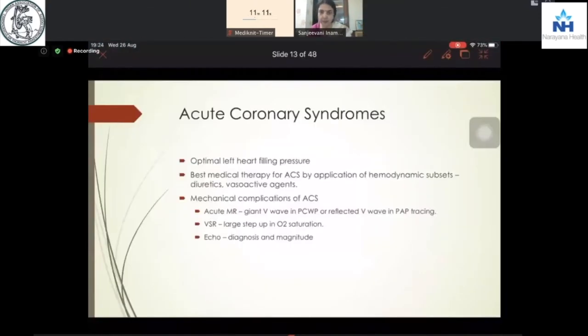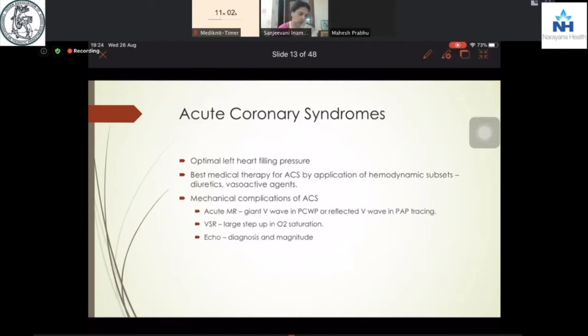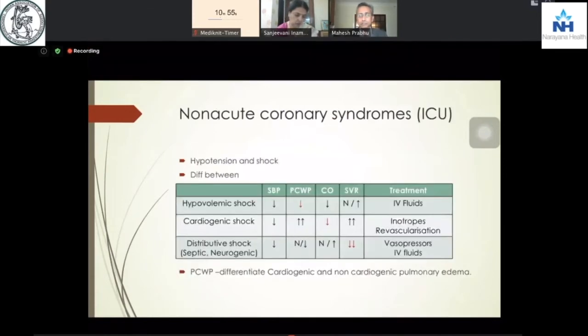Now, the usefulness of this: it was initially used for patients with acute coronary syndrome for optimal therapy, but this was performed before the era of echocardiography and when immediate revascularization was not available. Now it is no more used in this indication. We commonly use the pulmonary artery catheter in the ICU. In the ICU, we have a lot of patients who come with hypotension and shock. Whatever may be the reason, you're always going to find a low systolic blood pressure. We need to diagnose the cause so that we know what treatment to give.